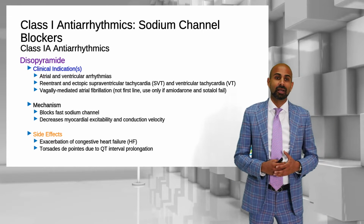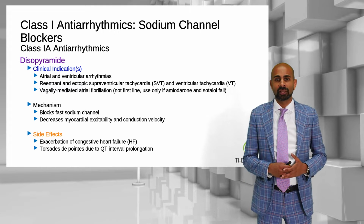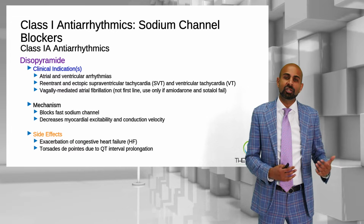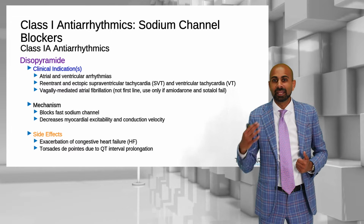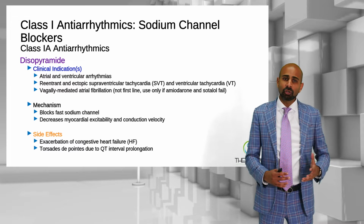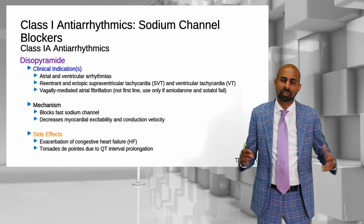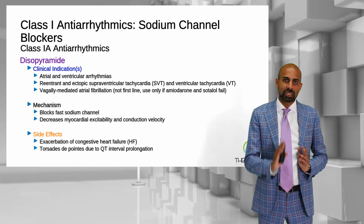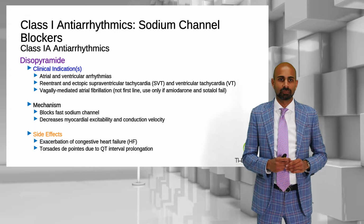Side effects of disopyramide include exacerbation of congestive heart failure, so you avoid it in patients that have New York Heart Association class 3 and 4 disease. It can also cause torsades de pointes due to the QT interval prolongation. And anytime you see the QT interval being prolonged, this is going to be a side effect that can occur.